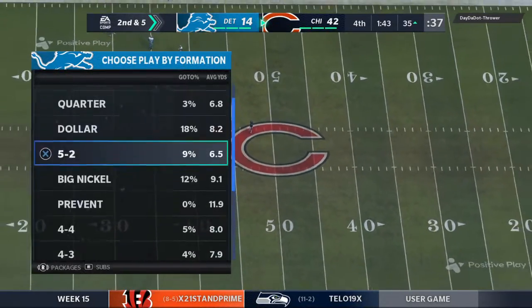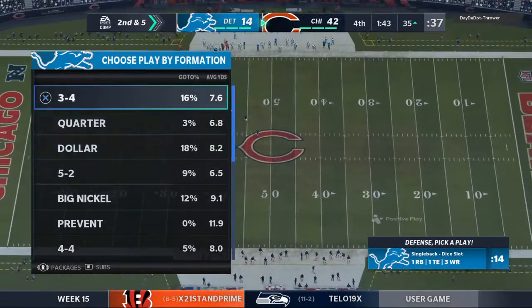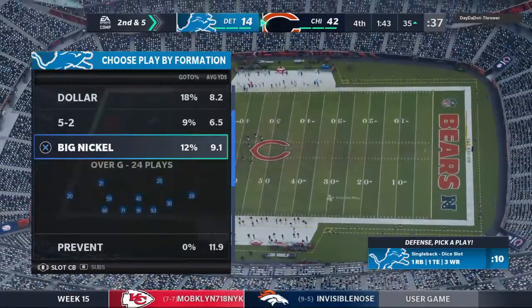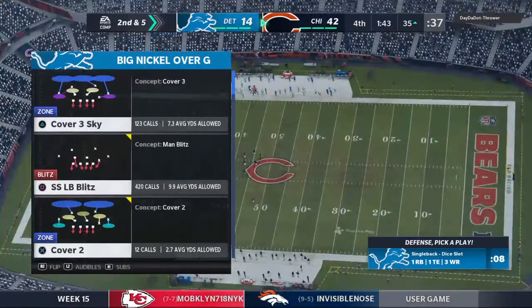And he gets this to the 35. Good for a gain of 5. Brought down 5 yards on the carry. Good pickup on 1st down. Brings up 2nd and 5.